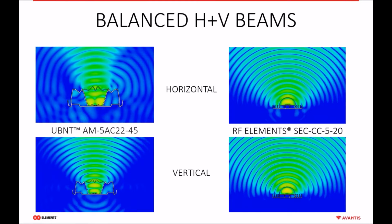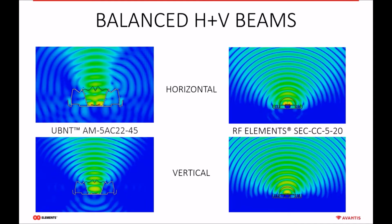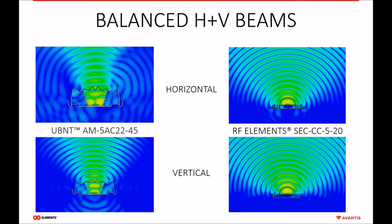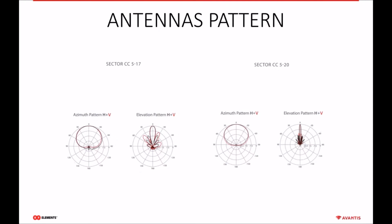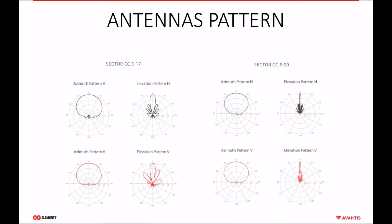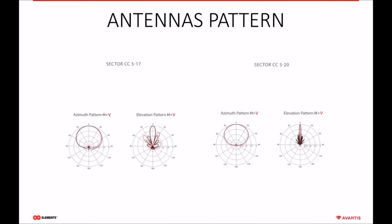On the other side, you can see our antenna. So the beam performance, the horizontal and vertical radiation angle is as close as possible. Here you can see it also in antenna patterns. This is the reason why our sector carrier class antenna is excellent when it comes to MIMO performance.